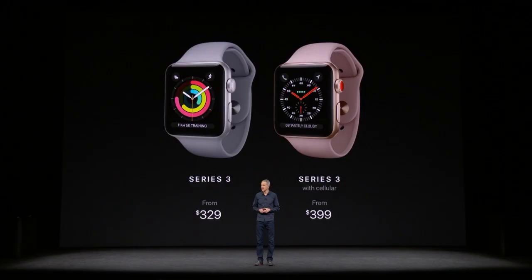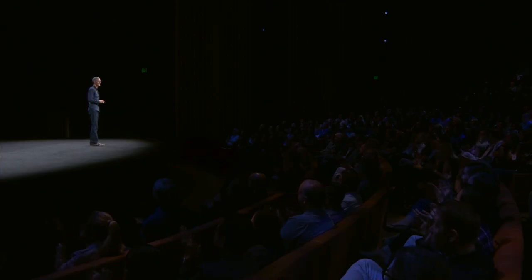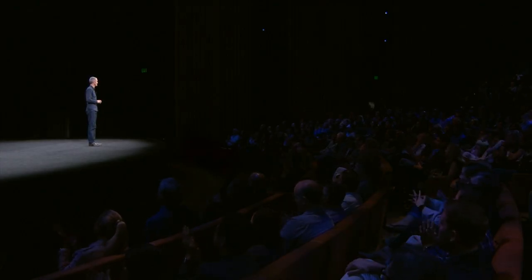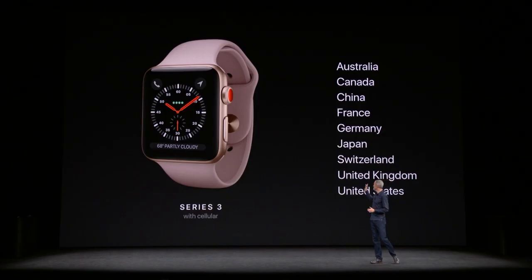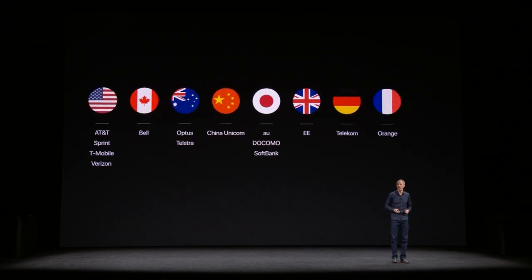We have two versions of Series 3. There's one with cellular at $399 and a version without cellular that has all the other great features at just $329. And we're going to keep Series 1 in the line at a new starting price of $249.